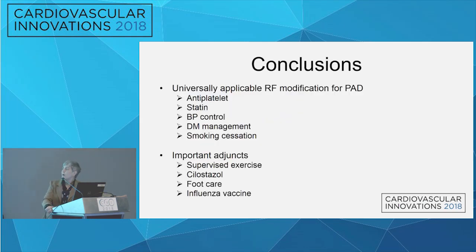So in conclusion, we have these universally applicable, modifiable risk factors for our patients with PAD. So they should be on an antiplatelet agent, statin, blood pressure control, diabetes, smoking cessation. Do I expect you guys to do that? Not necessarily, but it is really easy in your evaluation to identify that, put it in a letter back to the primary care doc and say, hey, by the way, I just noticed the patient's not on a statin. We've got pretty good data that a statin would really be warranted. If there's not a reason not to be, would you think about starting it?